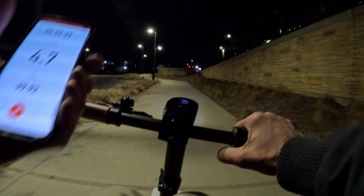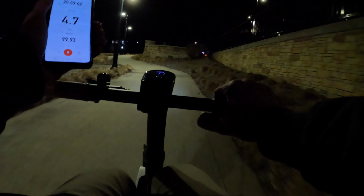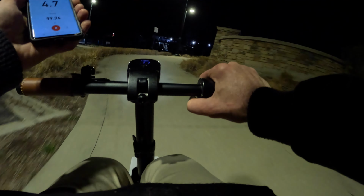Once I got back to the car, I decided to continue on for another 16 miles to complete 100 miles in one day. I think that would have been a solid 100 to the car, but for good measure and air, I want to do 105.